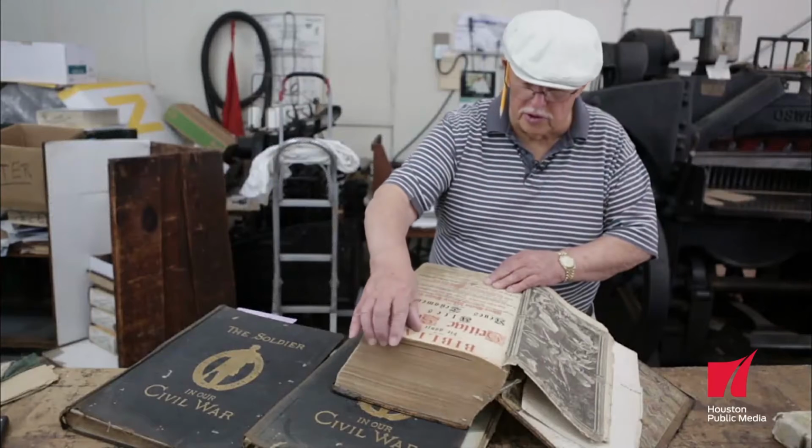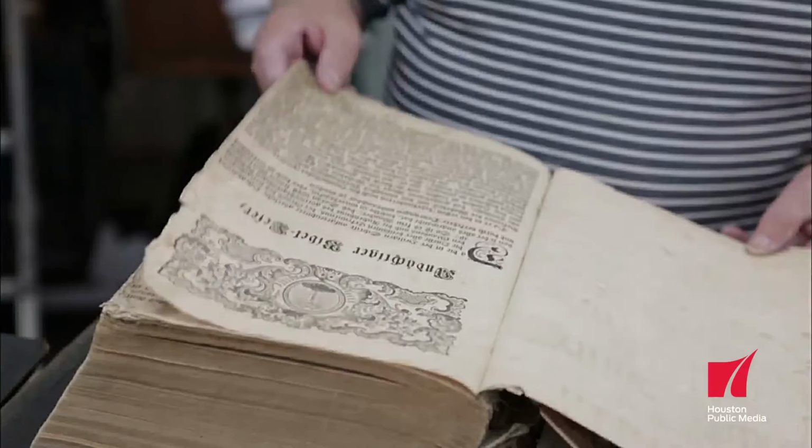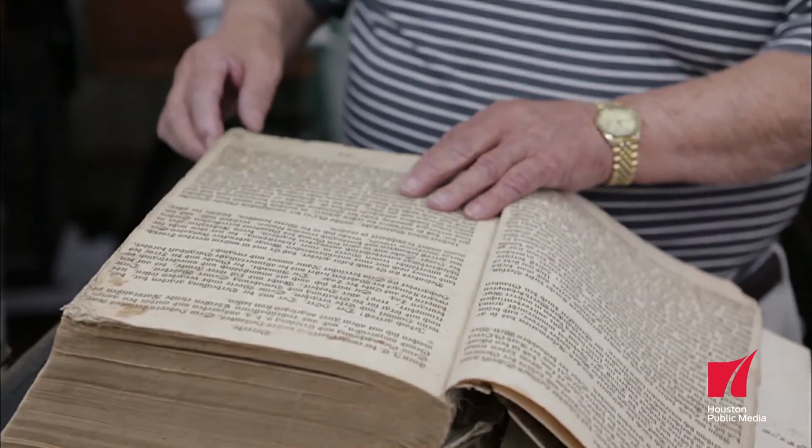I can't read German, so I don't know. Oh, 1765. So this one here has been around a while. And look at how they got that on the back.